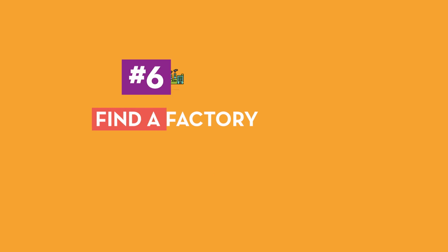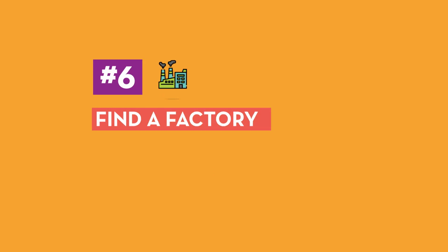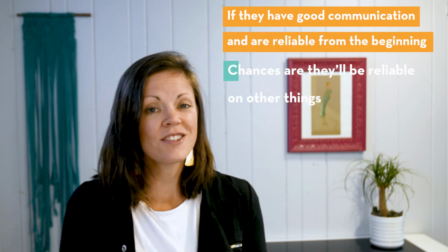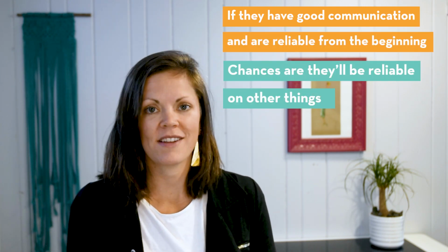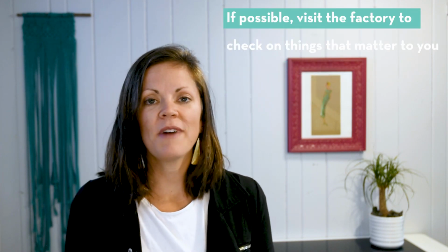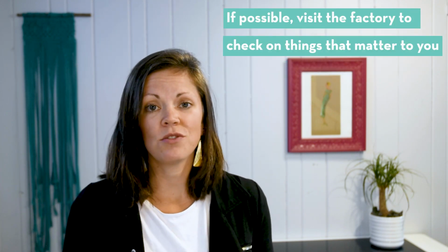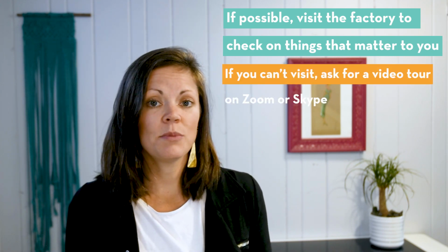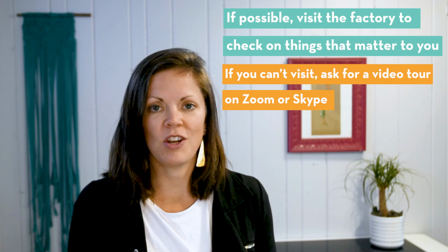Number 6, find a factory that can make your designs right. Now that you have fabrics and trims, you're ready to manufacture. This is a really exciting but also really scary step. Here are a few tips to help you find a good, reputable factory. If they have good communication and are reliable at the beginning, chances are they'll be reliable throughout the process. If possible, do a factory visit to check on things that matter to you, like work environment, how they treat their employees, and so on. If it's not possible, do a Zoom or Skype video call.